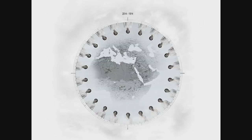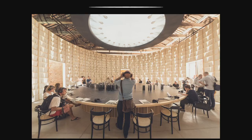So what we did with Bernard, he designed it, is a ceiling in the pavilion where you have 22 times the same person repeating what you will hear now.